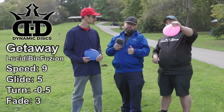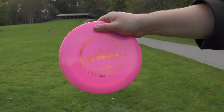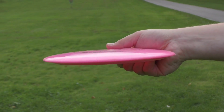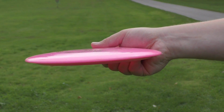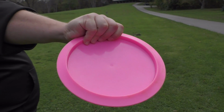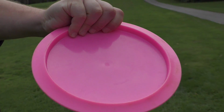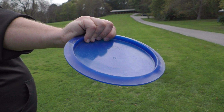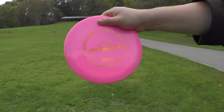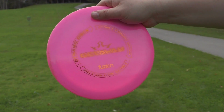Started off by going to the profile. Let's check it out. The Dynamic Discs Getaway in the BioFuzion and Lucid plastics have a slight dome to it. It's a little bit deeper rim for a fairway driver, in my opinion. The width of the rim is pretty controllable, as most fairway drivers are. And the Lucid plastic has that slippery, controllable feel, while the BioFuzion plastic had that nice tacky, grippy feel. For wetter weather, I think it'd be more beneficial.